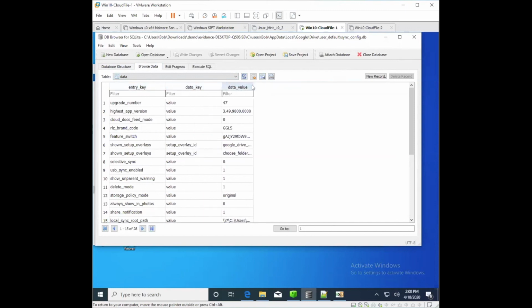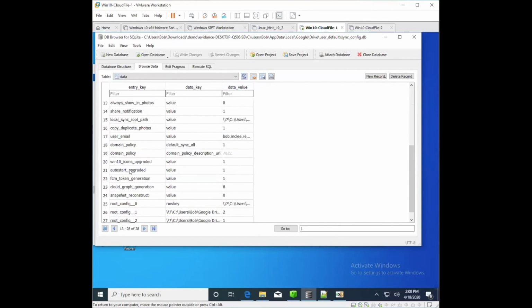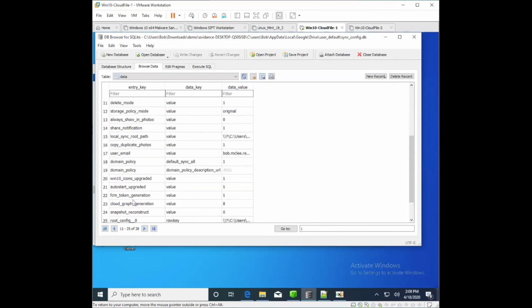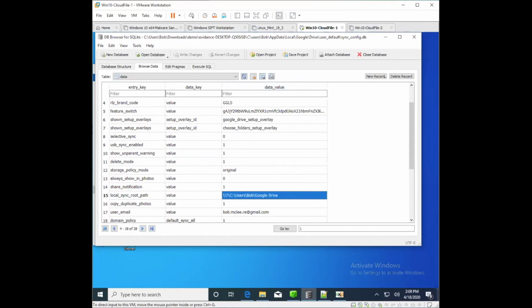Okay, and so some of the things I'm going to have you look at is, for example, the app highest version. So we could see this 3.49.9800 is the version that I'm using. We could see if that's the latest or not. And then what else do I want you to take a look at? The local sync root path. So scroll down. I think I missed it. There it is, local sync root path. And then in the data, we can see, okay, Bob, Google Drive, that's where it's located.